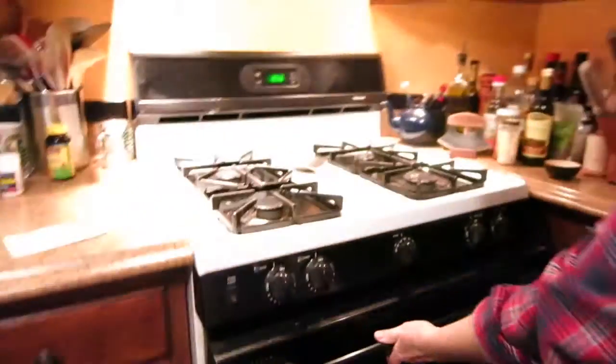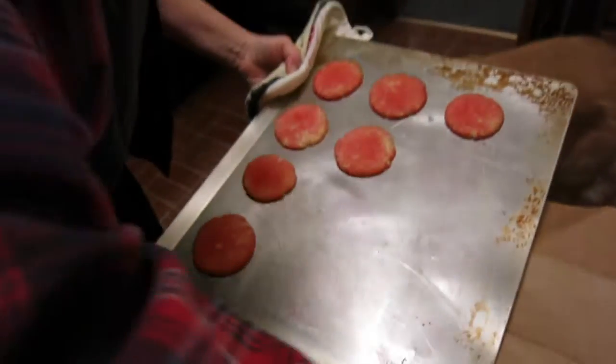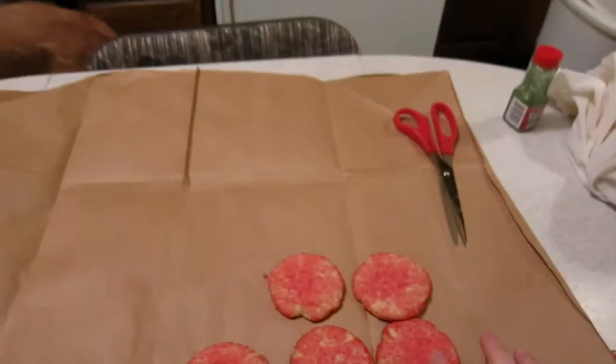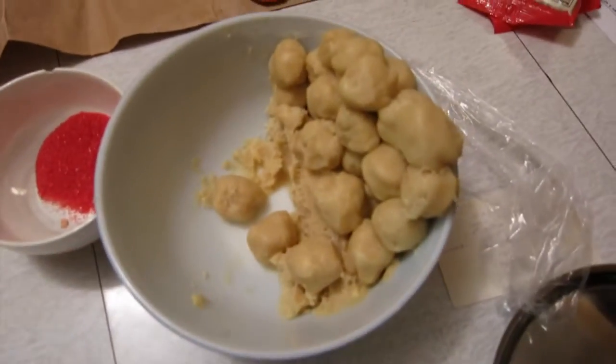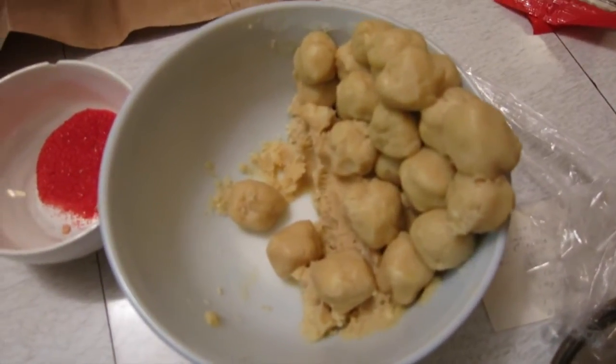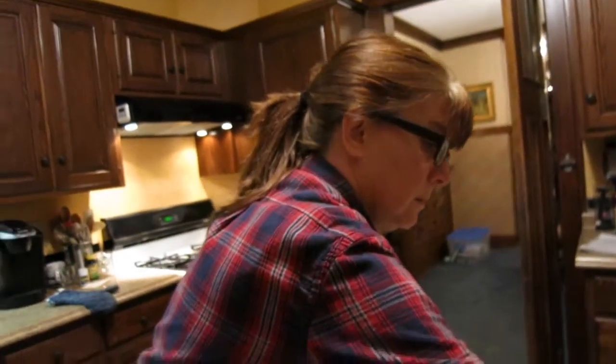Here they go. Gird your loins. How are they supposed to cook? First batch. Yay. All right. Piping hot, fresh out of the oven. Nice and gooey ooey. We have the next batch already. Really, I think the world's best cookies. True.